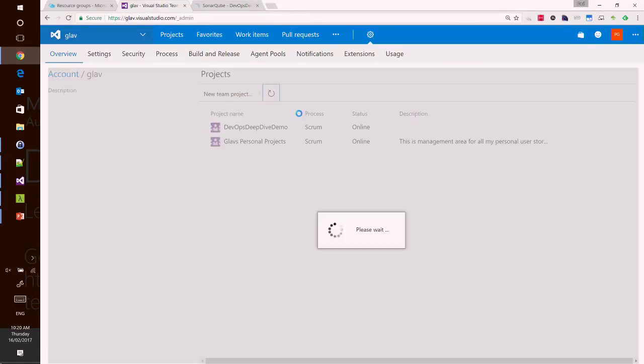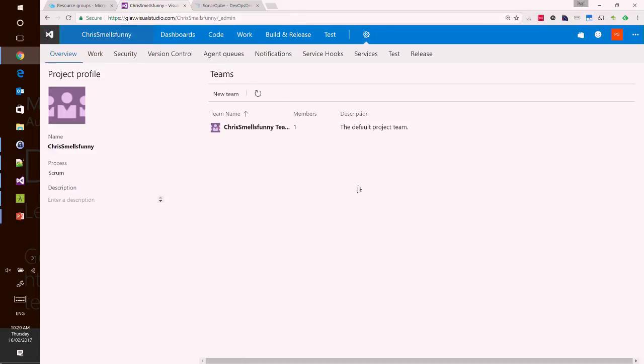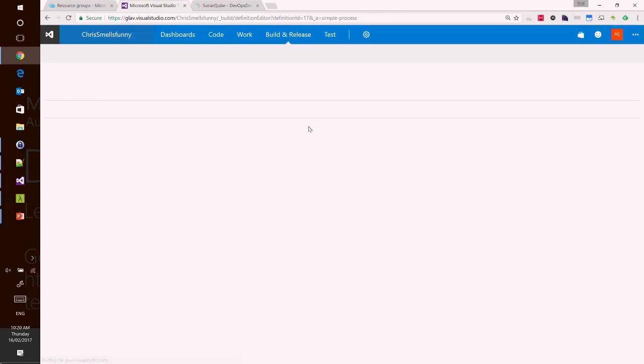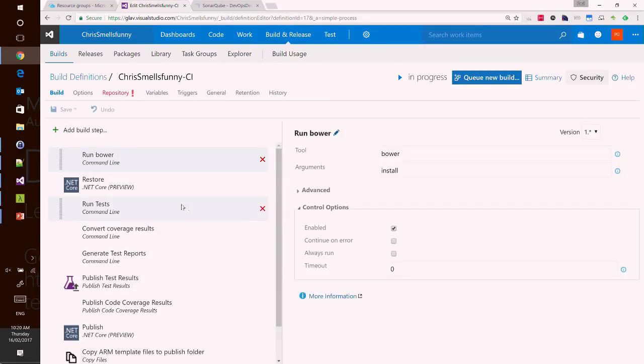So if I refresh this, okay, so we've got in there Chris smells funny. Now I can go have a look at the builds. And there's my CI there. You can see that it's actually currently in progress. And let's go and edit that. Boom. So you probably can see this is very similar to my deep dive DevOps demo. But it's gone and created all that for us. So it's running Bower, the restore, running the tests, cool stuff like that. Haven't had to really do anything.